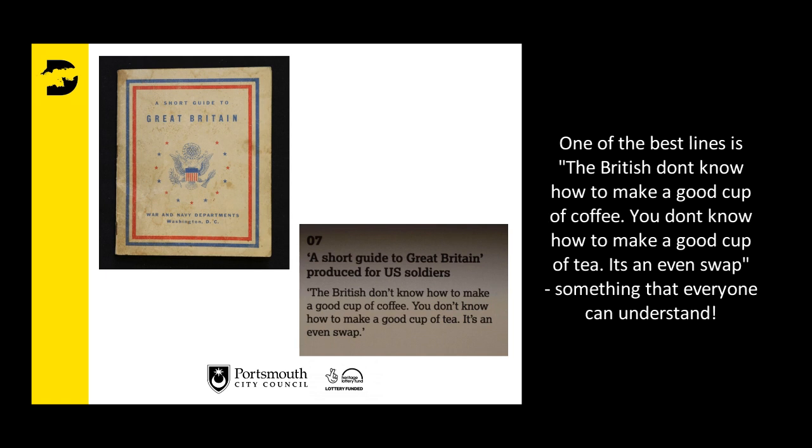One of the best lines in it is this line that you can see here that we've actually used in the displays about tea and coffee. It says that the British don't know how to make a good cup of coffee, you don't know how to make a good cup of tea. It's an even swap. I suspect that's something that most people can relate to, although to be fair I don't drink tea or coffee, so I'm not sure myself.